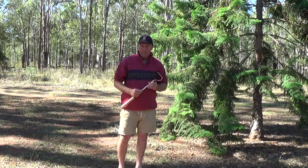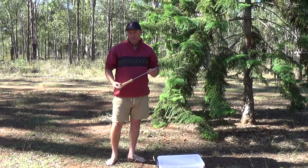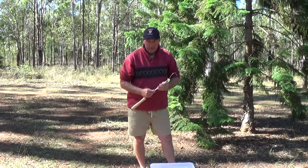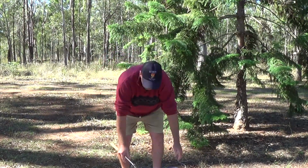After looking at the red belly black snake last week, this week we're going to be looking at another black snake species from Australia. This is the Collett snake. The Collett snake is endemic to Queensland. It's found out in central Queensland, with Tambo being the centre of its range.